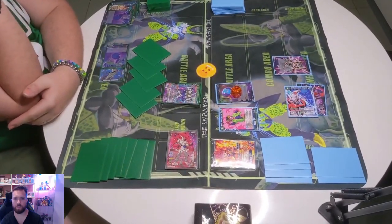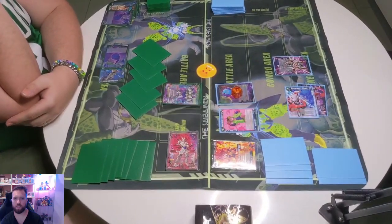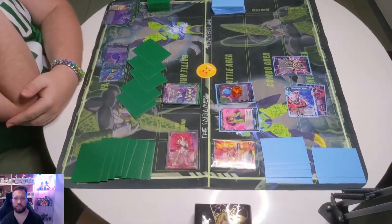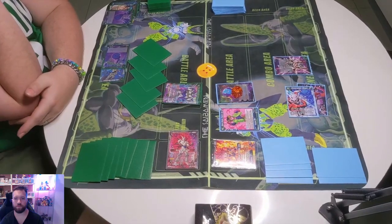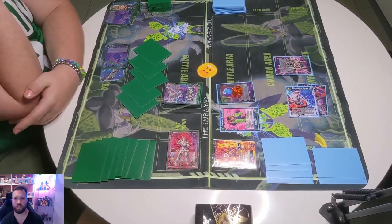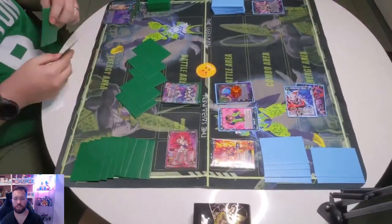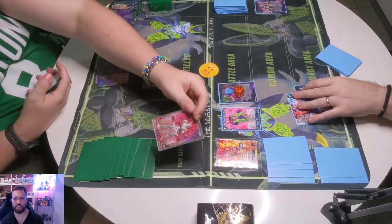Man, that camera's going crazy. Really need to figure out a way to mount this so it's not all over the place. I had this mounted on a different table this time to try and stop the shake, but obviously that table was being shaken.